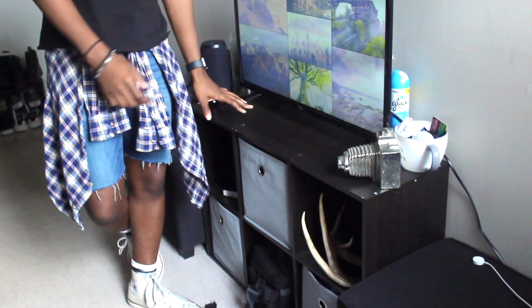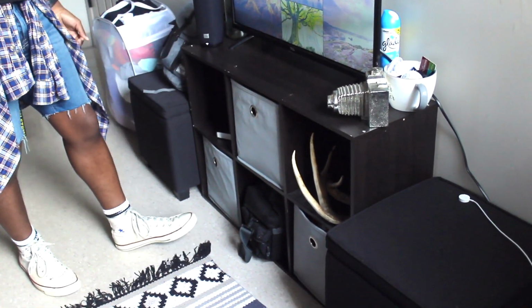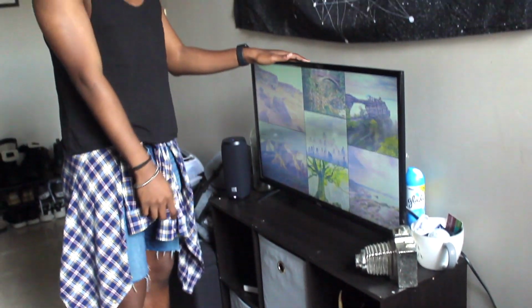I think it was, but it might be off of Amazon, but it's probably from Target. And then if we come over here, Nathaniel. So we have this little bookcase media console situation, which holds my TV. This console came from Target, of course. It's from their Room Essentials collection.